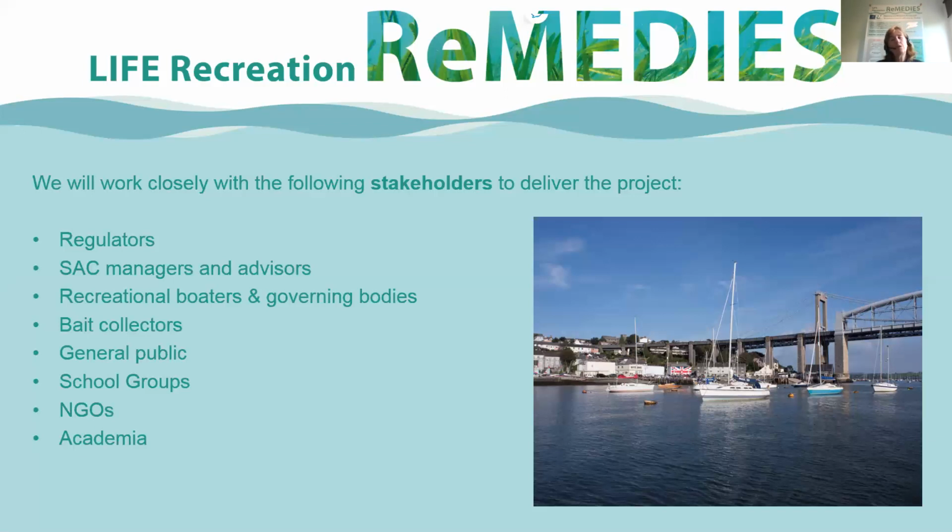And then of course general public, which there are many. And then the school groups. So we have an engagement program going on, which I'll tell you a little bit more about in a minute. And then all the NGOs, so working very closely with, for example, the wildlife trusts. They're people on the ground doing a lot of fantastic work. So we're really hoping that they'll get involved and get engaged and help us with the work we're doing.